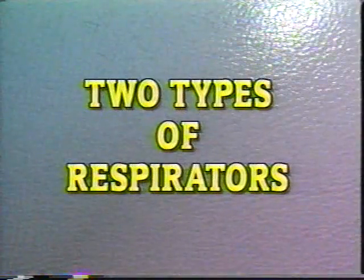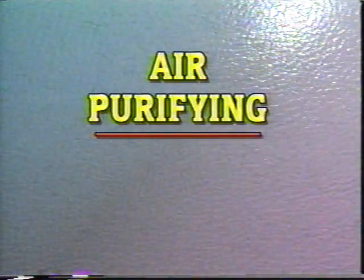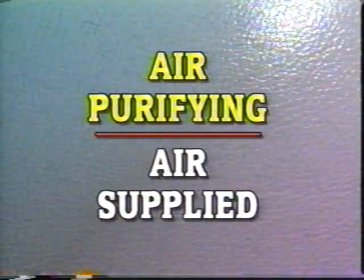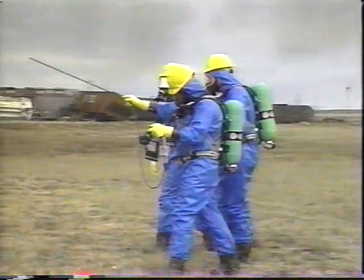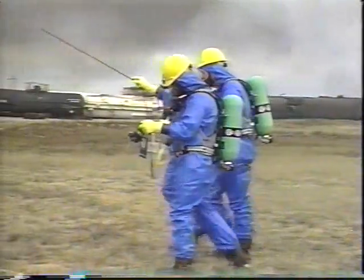There are basically two types of respirators: air purifying and air supplied. Air supplied respirators can look like scuba air tanks on your back, which supply purified oxygen for breathing. An airline can also be used, which supplies oxygen to the mask. This program will discuss only the air purifying respirator.